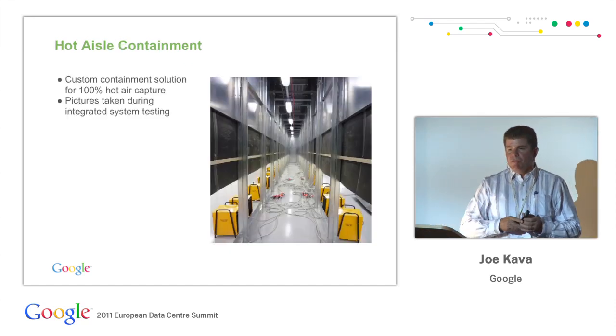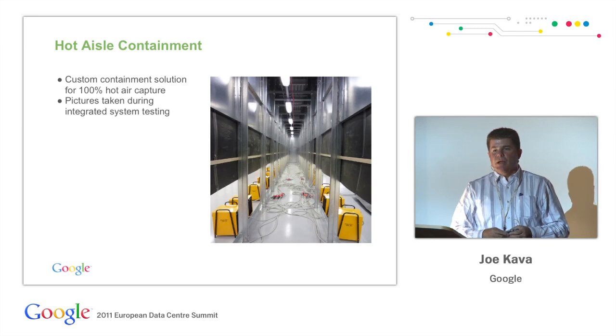This is a picture of the hot aisle capture system. And this picture was taken during our system testing where we are using the artificial load banks you see pictured here to serve as load to verify the functionality and efficiency of the system.